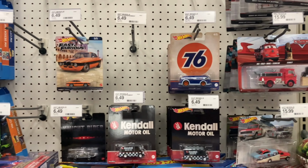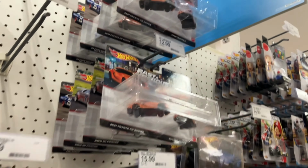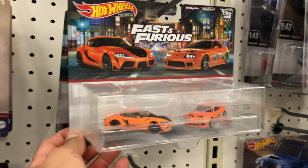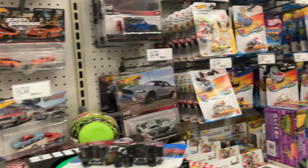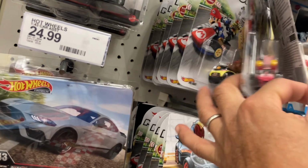And then on the premiums, we got the pet warmers, and look at this. 1, 2, 3, 4, 5 Supras. That's 5 Supras. That's insane. That's way too many. All right. We found the Bowser the other day.